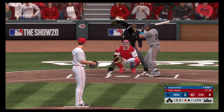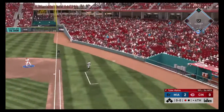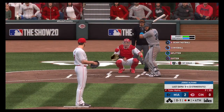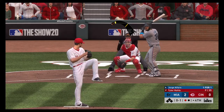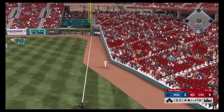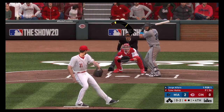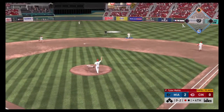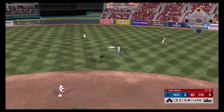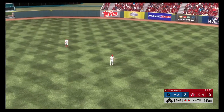So here's the cleanup hitter for Miami, Jorge Alfaro. Right side, but it's going to be a foul ball. 2 runs on 2 hits and no errors in the game for the Marlins. And a liner foul into the seats down the right side. Lifted into the air to shallow center. Moustakas onto the grass. He gets there and makes the play for the second out of the inning.